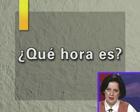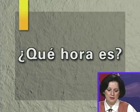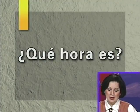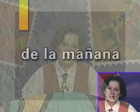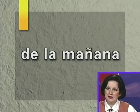¿Qué hora es? Now, hora means hour, but it also means time. ¿Qué hora es? What time is it? ¿Qué? Remember, that is an interrogative word, and it has an accent, and then es is from the verb ser that we saw. ¿Qué hora es? And you will learn how to say the time in the AM, in the morning, AM. And how would you say AM in Spanish? De la mañana. De la mañana. Let's pronounce that very slowly. De la mañana.